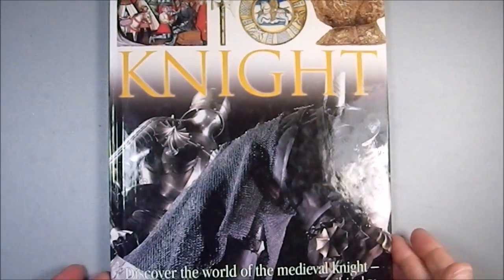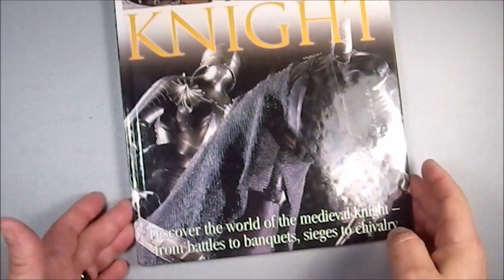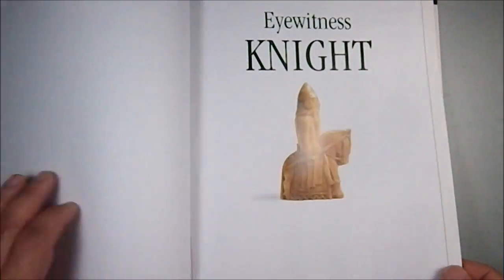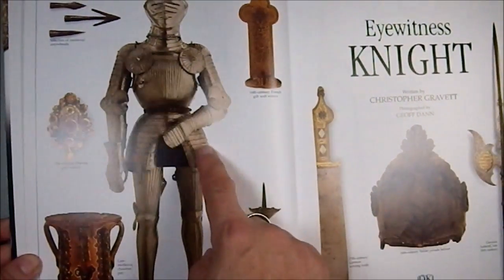This is Knight. Discover the world of the medieval knight, from battles to banquets, sieges to chivalry. And here's a little splurge of some of the different types of Eyewitness books. I wonder how many different types of Eyewitness books there are.